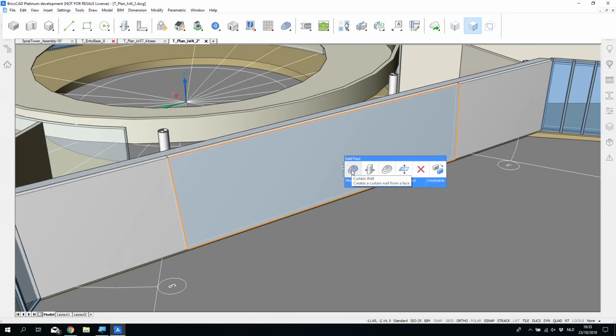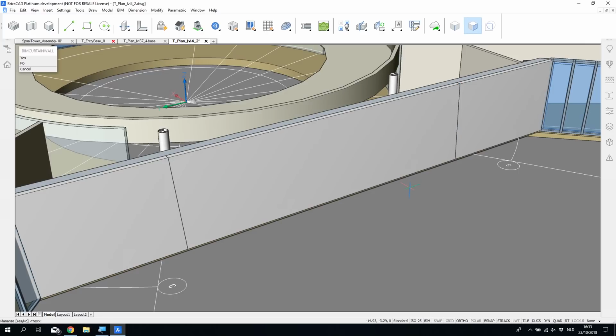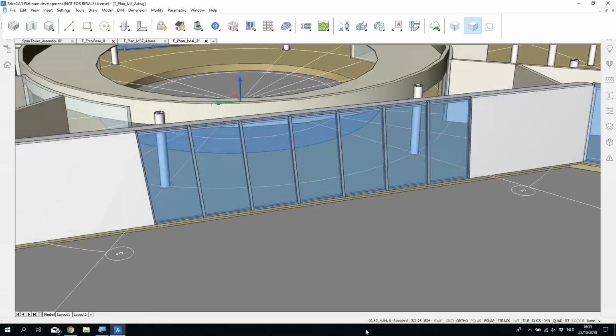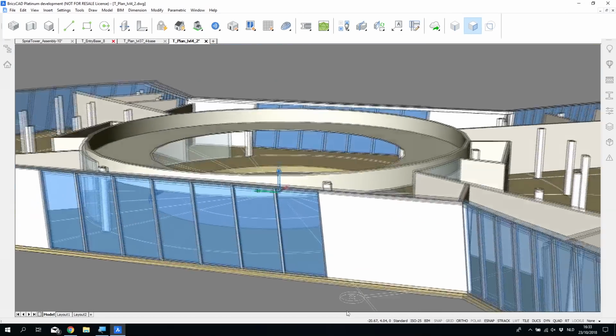Well, we can select the surface, and then we can utilize the curtain wall tool to establish the grid. And again, you can just enter the dimensions that you want. You can also set parameters such as planarization, glass thickness, width and depth for the curtain wall. And then when you complete that process, you've got that curtain wall for that twisted wall in place.